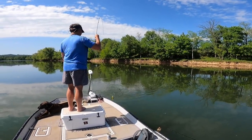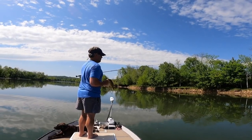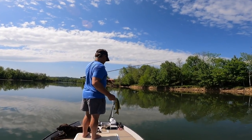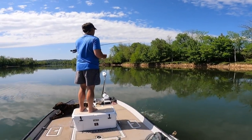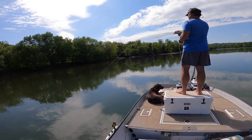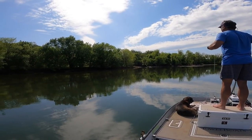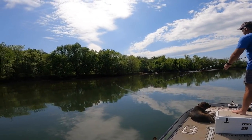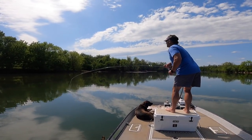Good fish. Show him to me before you let him go. Beautiful. Lovely. Yeah, you see that one? Yeah, yeah. Oh, yeah, the one in the back's more feedy. More feedy. Oh, there's a bass. There's a bass. Oh, yeah. That was a big one, too.